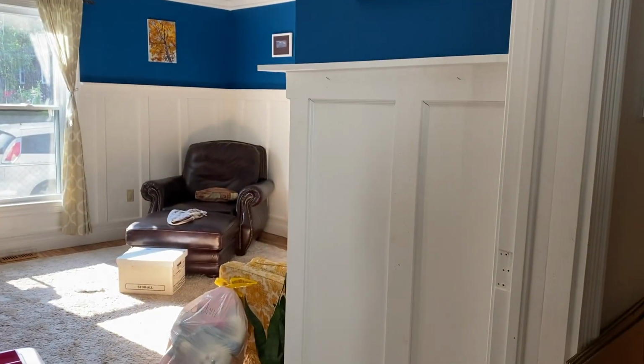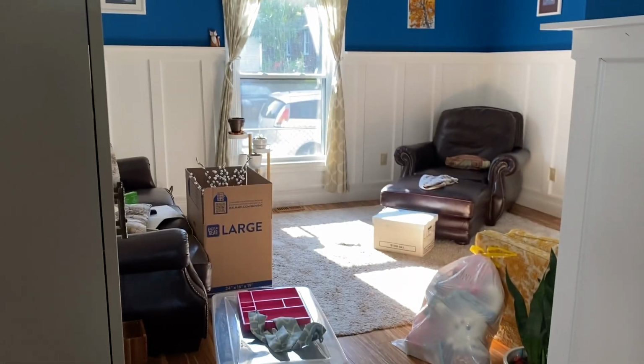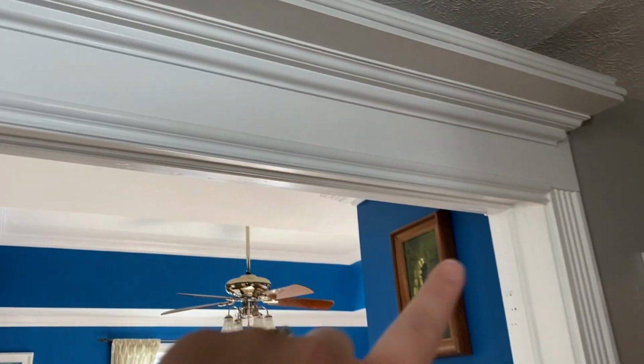We put up all of this white kind of board and batten. We painted this wood, which I know some people don't like, but we did leave a lot of natural wood in most of our house. We just wanted to paint this area, and then we painted the wood in the dining room. We've really made tons of improvements to this house over the course of the time we've lived here. Not that it was bad or anything before, but it's just a lot cuter now, I think.